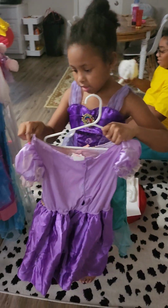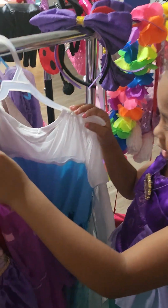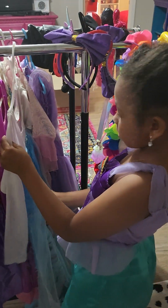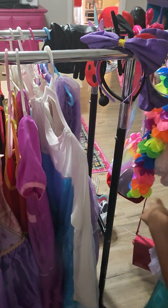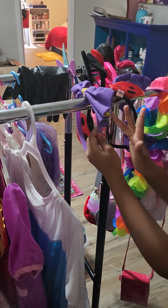Okay, what else? I see shoes. And I see bags. Ooh, let's see what you have here. There's this one, and there's this one of the elf one. Wow. Look at all these headbands. This one. Beautiful.